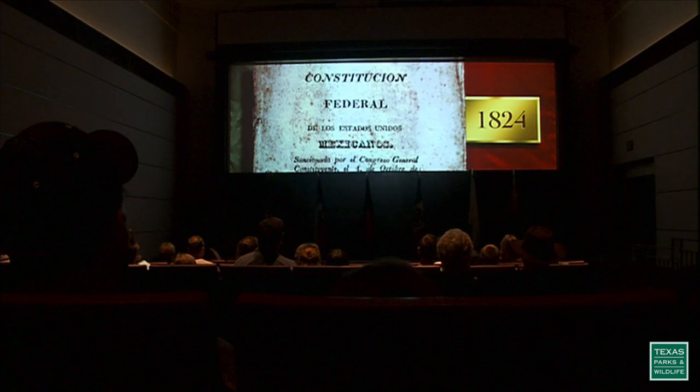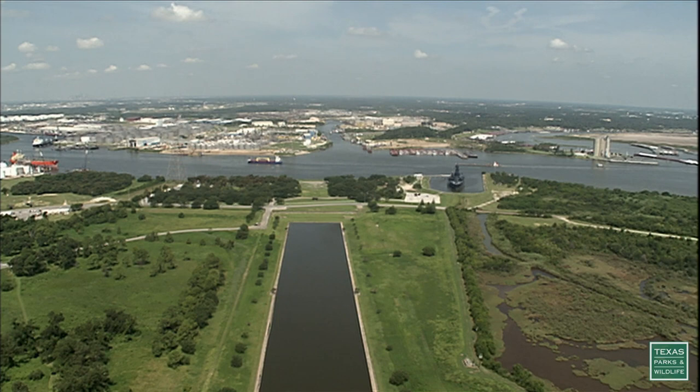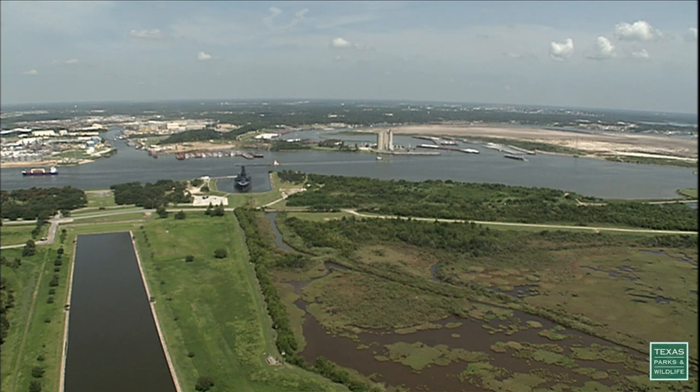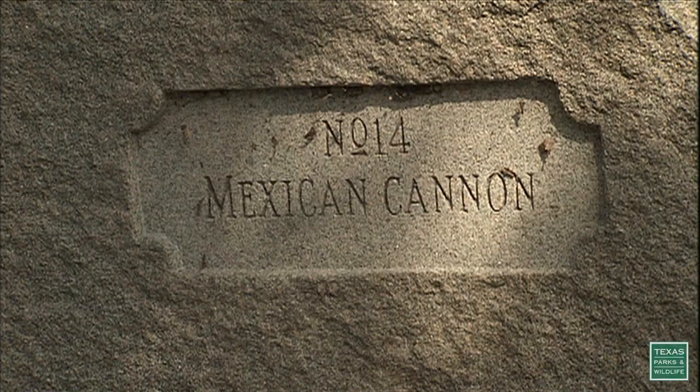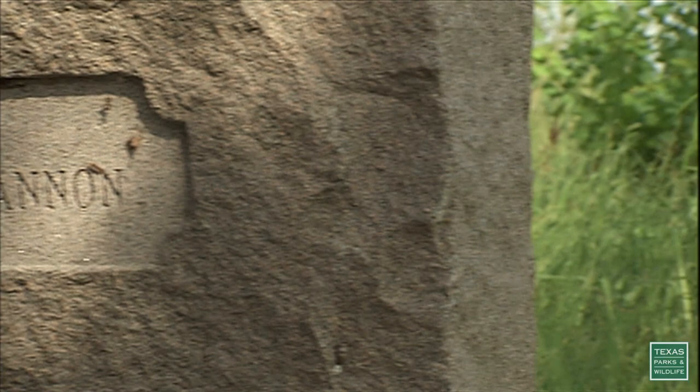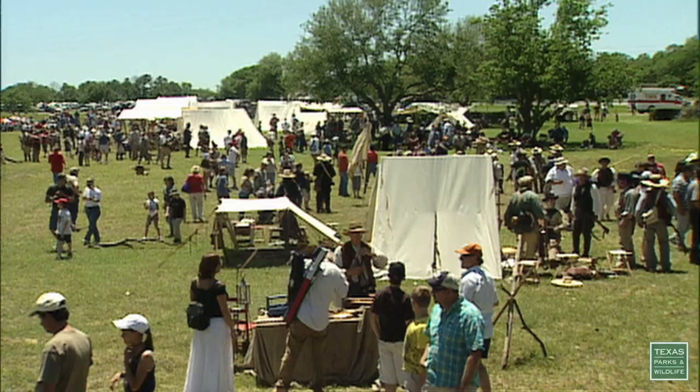From the observation floor, visitors can view the rich tapestry of the Texas coastal area, including restored wetlands, the battleship Texas, and the sacred battleground. The monument really honors both sides of the battle, both Mexico and Texas. And of course, independence won for Texas from Mexico at this site. And so what better site to have this magnificent monument erected to honor all of those individuals.